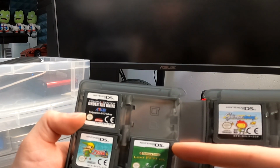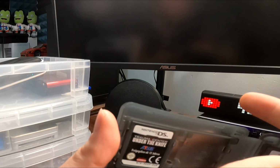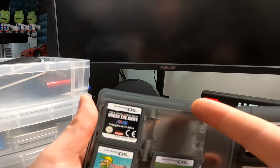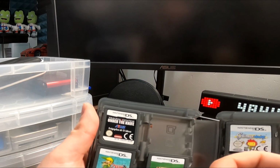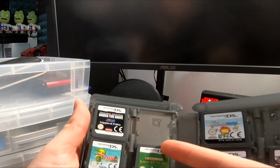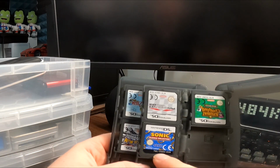Mario 64 DS. Iffy controls. It definitely loses some points there, so I'd say 7 out of 10. Trauma Center Under the Knife really made good use of the unique DS hardware. I'll give that 7.5. Zelda Spirit Tracks, 9.5. I love Zelda Spirit Tracks so much. It's got trains. Need I say more? Ninja Gaiden, amazing graphics for the DS platform. It's like the V-Rally of the DS platform, but like it's good. 7 out of 10.